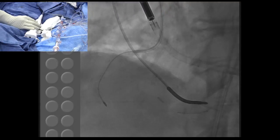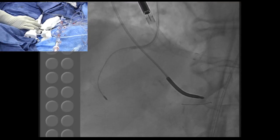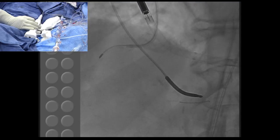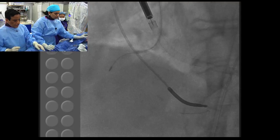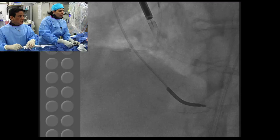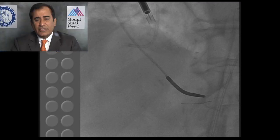Excellent job. Now you can see how the wire is, so we have to be very careful. We have both the wire running through. The predominant issue there was the wire bias.